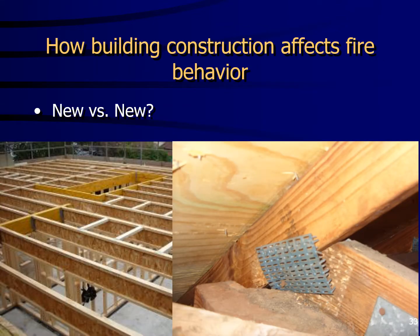Building construction and the effects on fire behavior. Guys, what I want to talk about is new building construction here. And you always hear me talking about these gusset plates, but this is a great picture of a gusset plate that I found in a structure here in our area. This was a smoke investigation in an attic, and if you've ever met me, I'm like a ballerina. I can dance from rafter to rafter like a cat. That's not really the case.